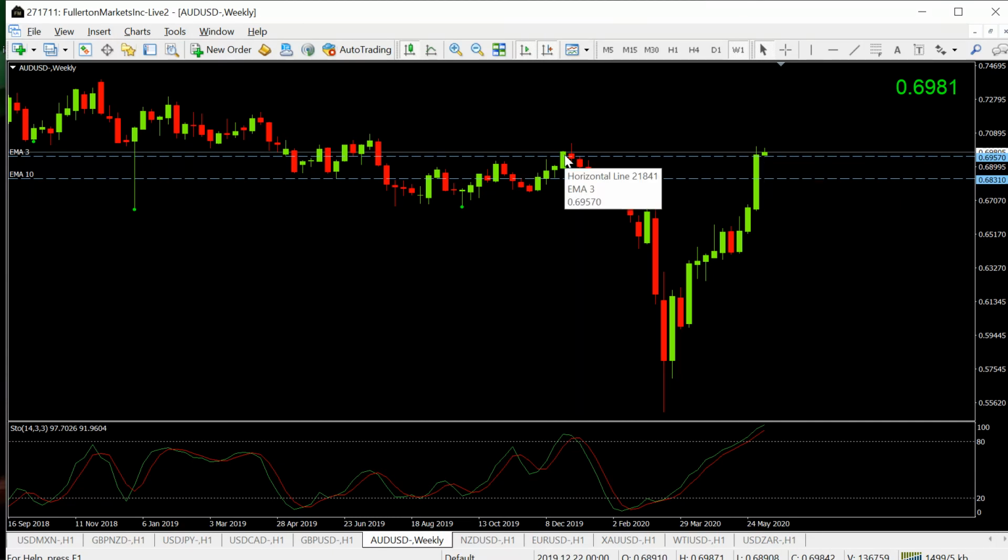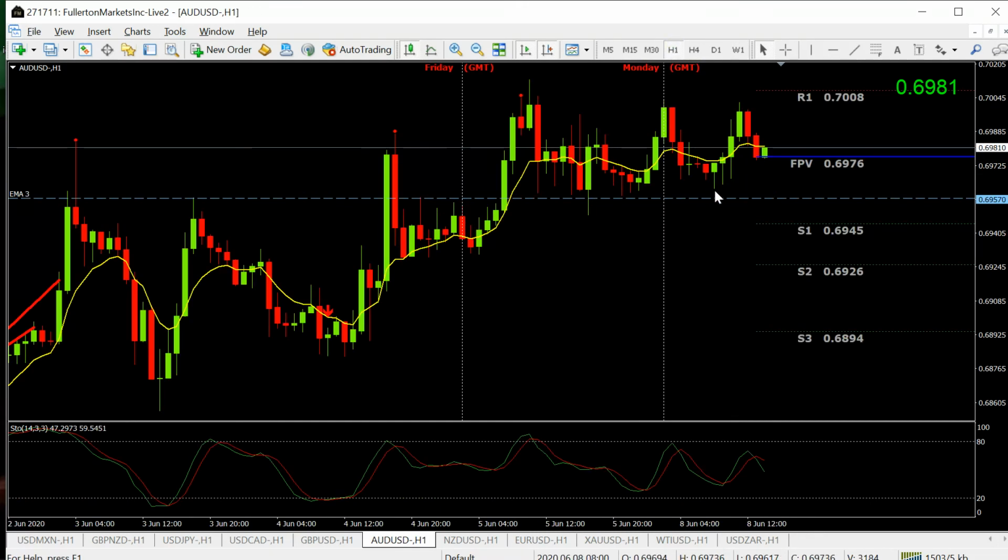It did that back in December 2019, and then all along here it was support and resistance. So it looks like this could be about as high as this is going to go. And we know that the Australian economy has just reported that they are in a recession and that the next quarter's data is going to be just as bad or worse. So the Australian dollar could be running out of steam up in here. If you want to go long on that, it's officially bullish.